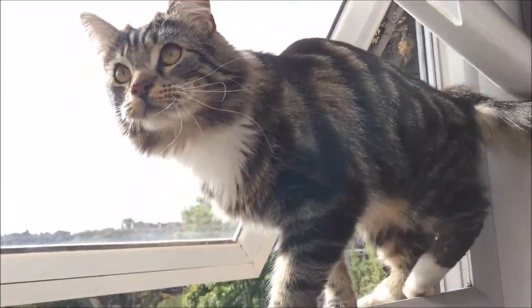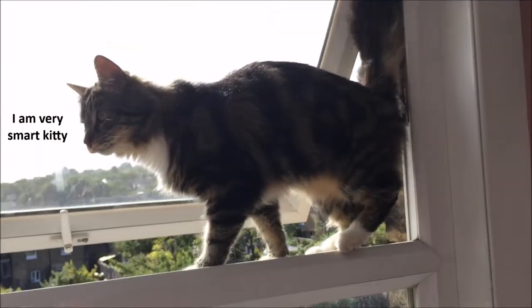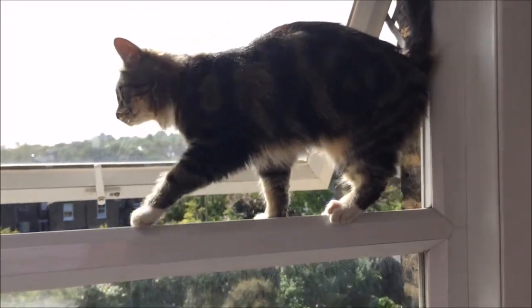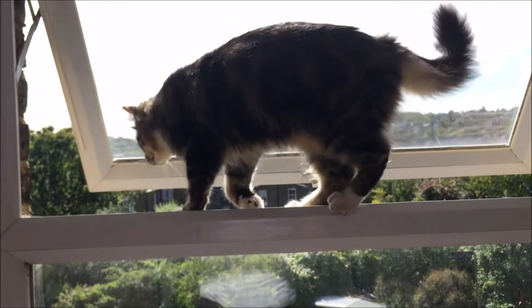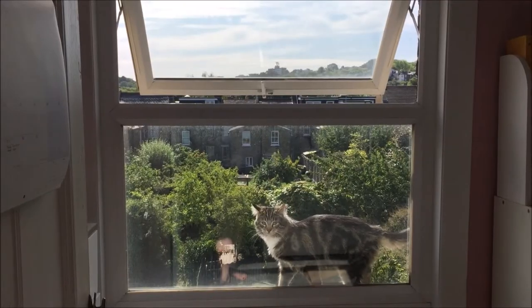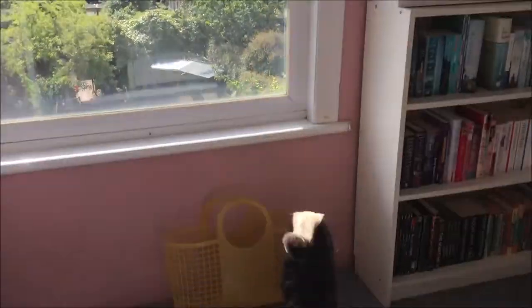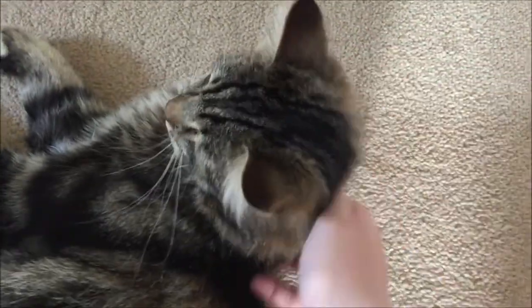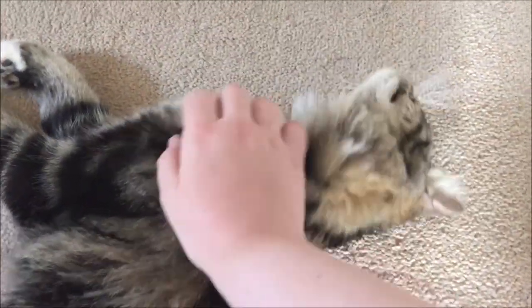This is not a smart move, sir. Calm down. Come in this way. Oh, don't do that. After pissing around for a bit, he did come back in. Yes. Who is a teeny boy? It's you.